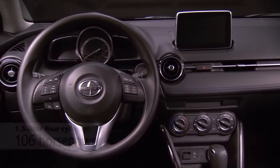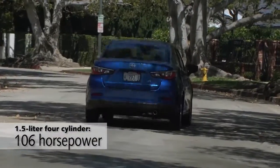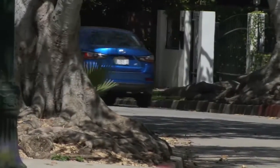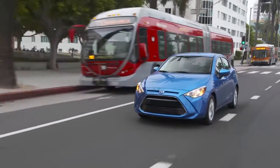And of course, there's the 1.5-liter engine that gives it a zippy feeling at stoplights, but still returns EPA fuel economy ratings of 33 miles per gallon in the city and 42 on the highway. Now, those are some eye-popping numbers. They're really going to help it sell like crazy whenever gas prices get back to their normal levels.